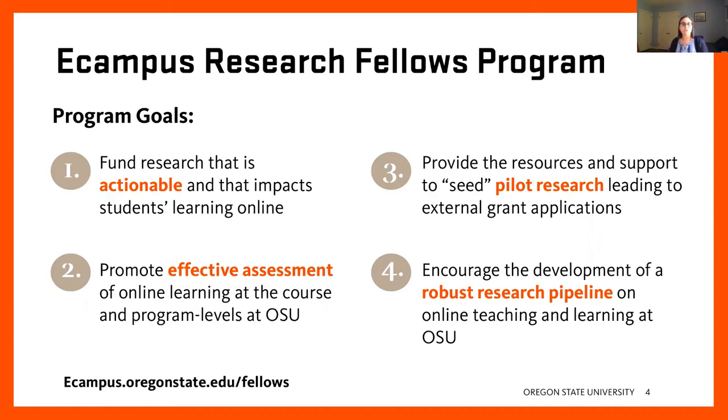And our fourth goal is to encourage the development of a robust research pipeline on online teaching and learning at OSU. And all of these goals are significant in and of themselves, in that we know that there is a lot of room for online and hybrid research. And this is one way that we could take our resources as eCampus, and we're a small unit, we can't do all the studies ourselves, and this is a way to support faculty who want to do what we often refer to as the scholarship of teaching and learning. There often are fewer funding sources for such things, and there often is less support for these things.